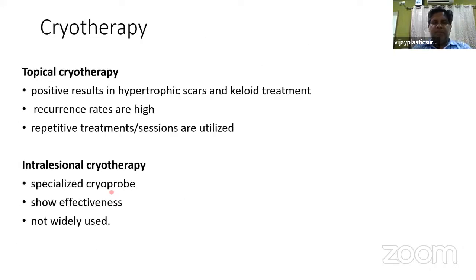Cryotherapy, in which a cryo needle is inserted and cooled down, destroys the keloid and the hypertrophic scars. But the recurrence rates are high as a monotherapy. It can be used for repetitive treatments.